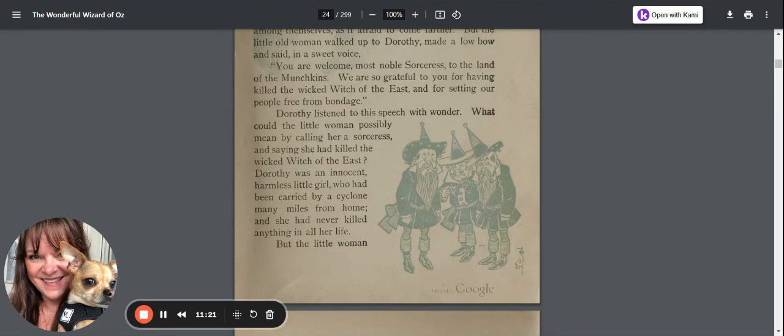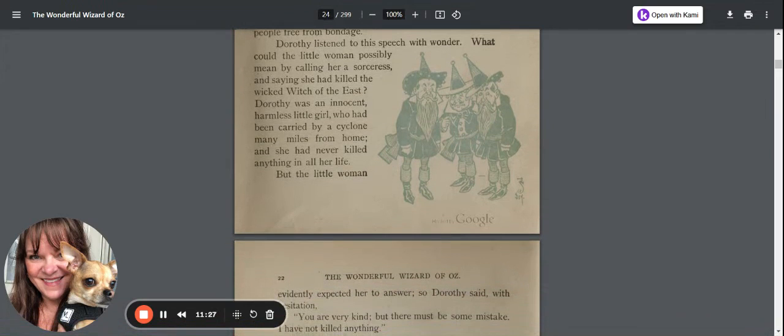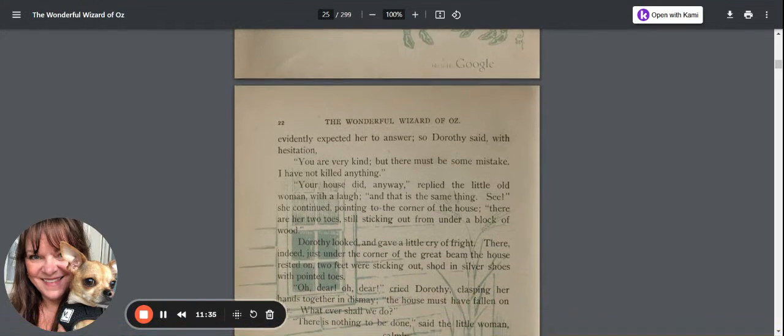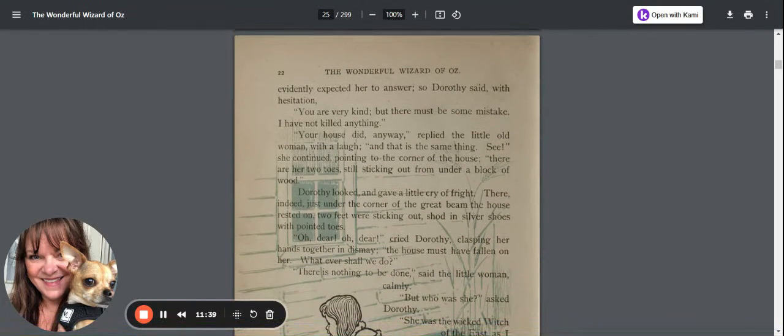What could the little woman possibly mean by calling her a sorceress and saying she had killed the Wicked Witch of the East? Dorothy was an innocent, harmless little girl who had been carried by a cyclone many miles from home, and she had never killed anything in all her life. But the little woman evidently expected her to answer, so Dorothy said, with hesitation, "You are very kind, but there must be some mistake. I have not killed anything."